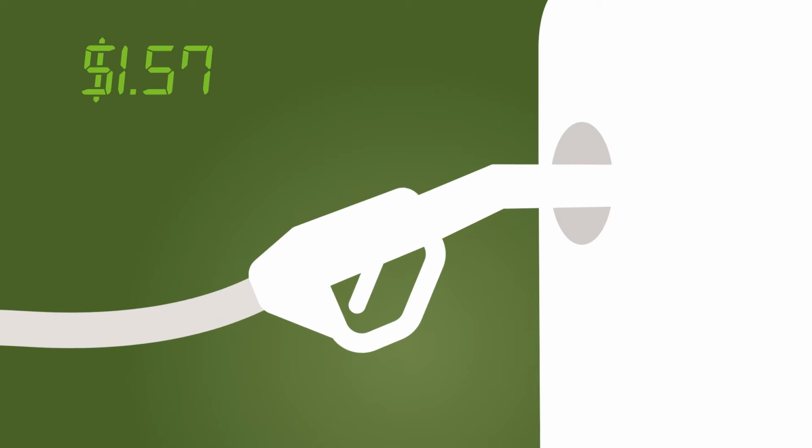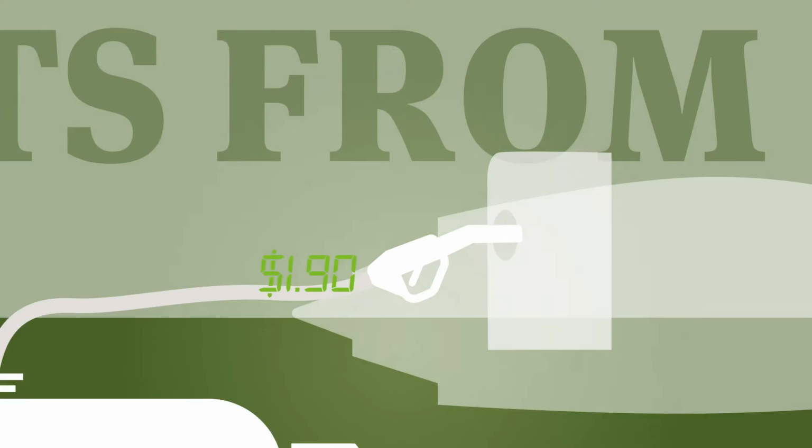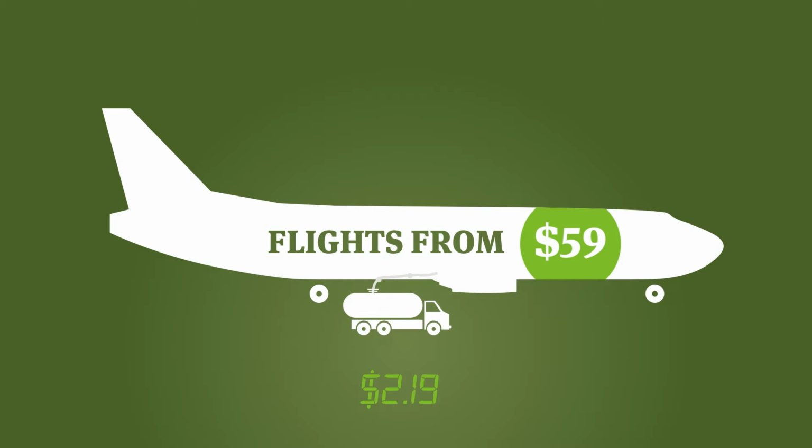Prices of goods and services can change also because the cost to produce them changes. For example, if petrol prices increase, airlines might choose to raise the prices of their tickets to cover it.